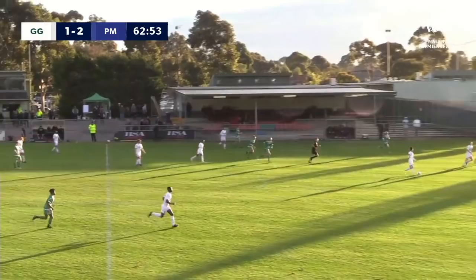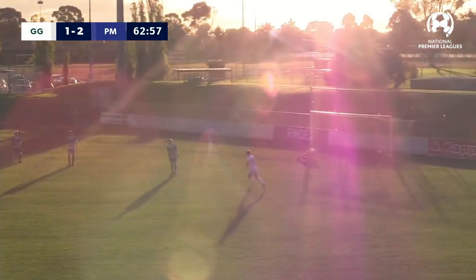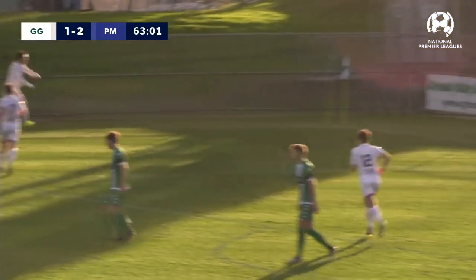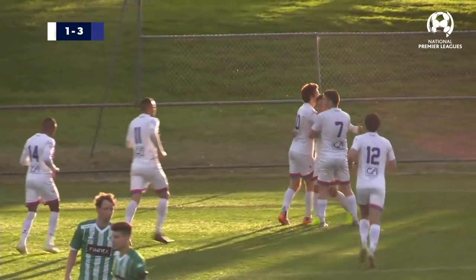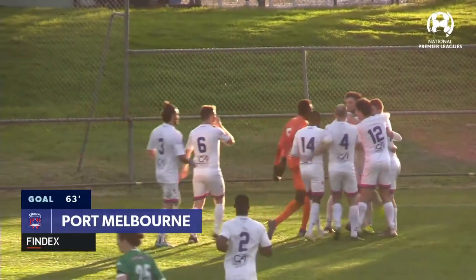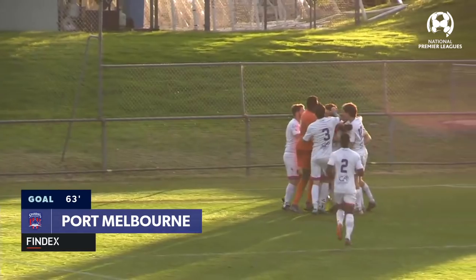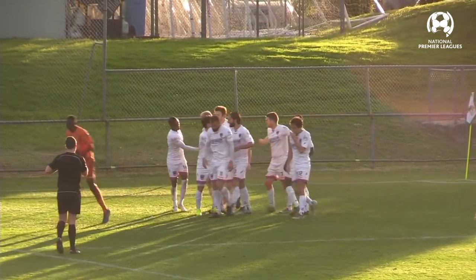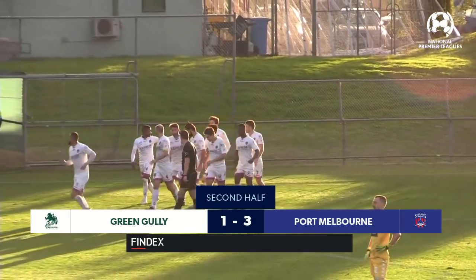Here's Kunaguya running at the defence in that number 10 position with a shot. And Kunaguya has put that ball straight into the back of the net. He jumps up and celebrates and punches the air. It's 3-1 here for Port Melbourne. Everyone runs over to celebrate. Kunaguya on that left foot rifles that ball straight past Tyson, who could do nothing.